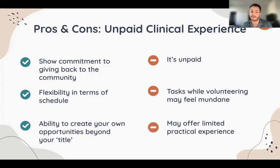There is, like we talked about before, a larger flexibility in terms of schedule. It may be easier to take time off, accommodate around school or midterms. If you are busy that week, it'll probably be a little bit easier to get that week off, and it is a little less regular of a schedule, and maybe there isn't as consistent of a time commitment where you're not expected to have 2 shifts per week or be doing 16 hours per week. The ability to create your own opportunities beyond your title.